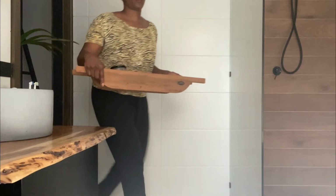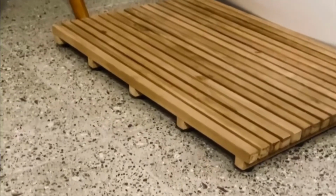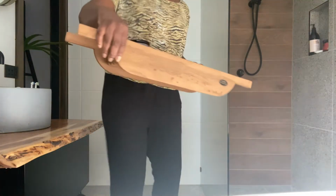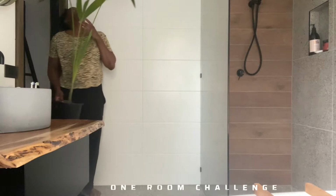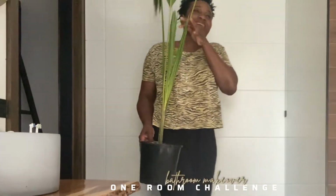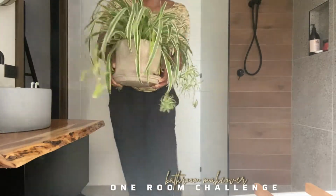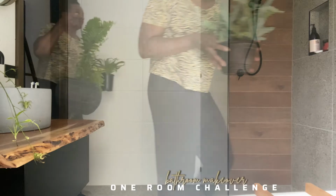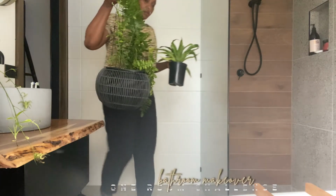For the styling, I just brought in some lovely pieces that I had purchased, such as this beautiful timber caddy, a bath mat, plants, lots of plants, and candles, all sorts of things that kind of bring the room together.